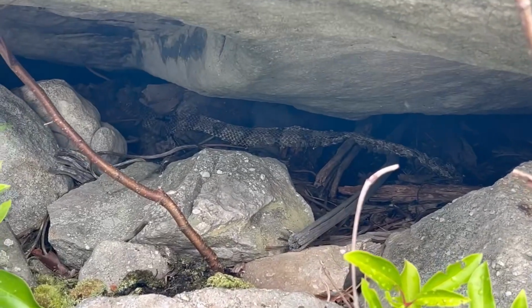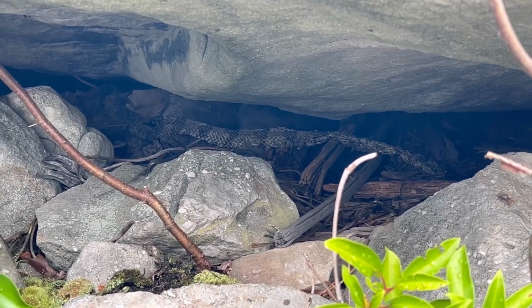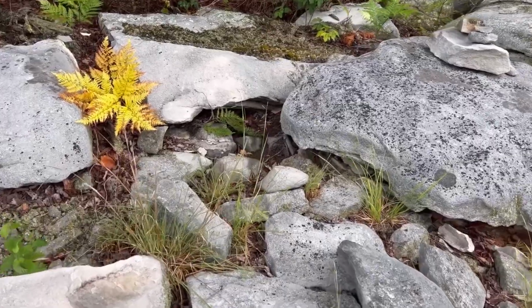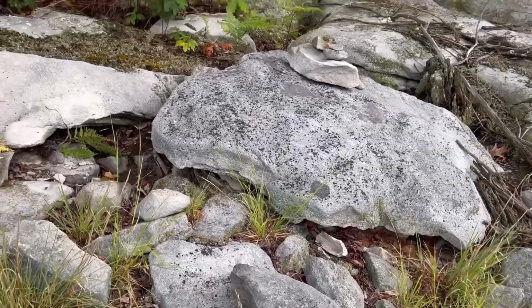I would film one and I'd look over and there'd be another and then another. And sometimes depending on the position, at first glance I was excited thinking it was the first snake, but it was just another shed. But look at all of these. So cool.